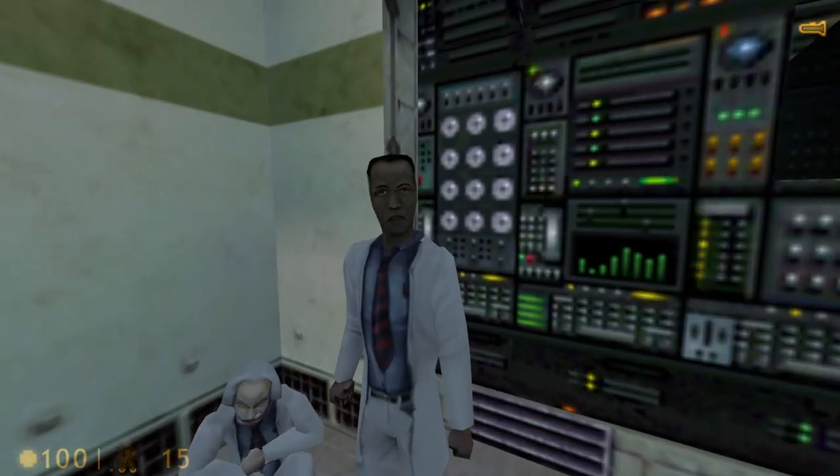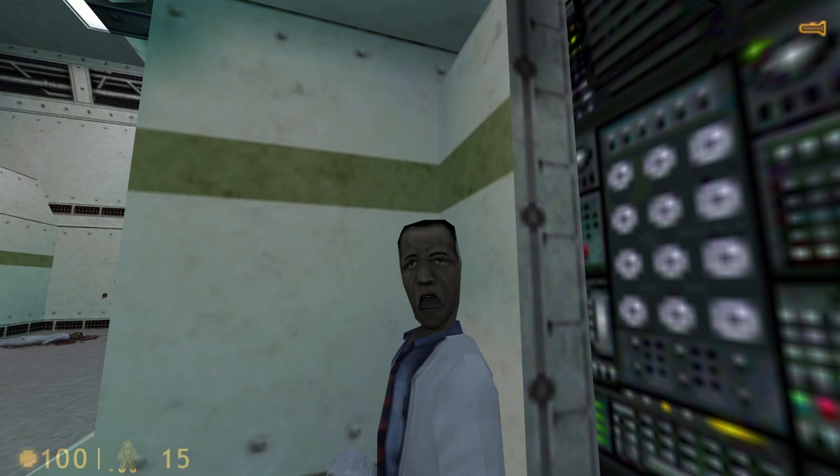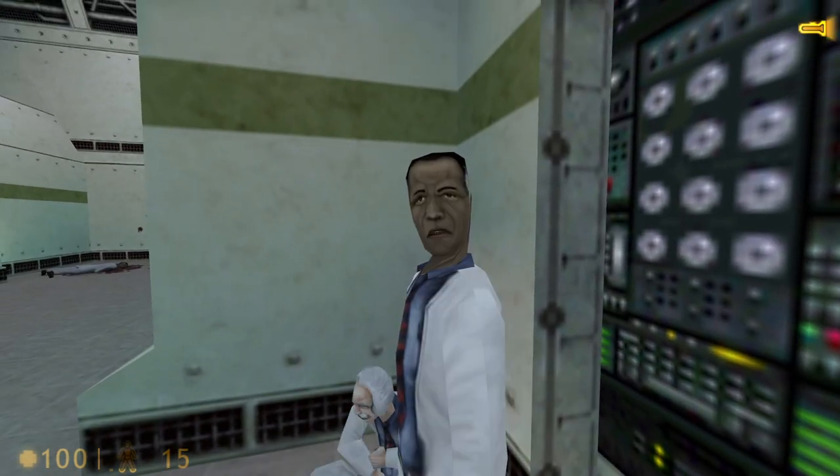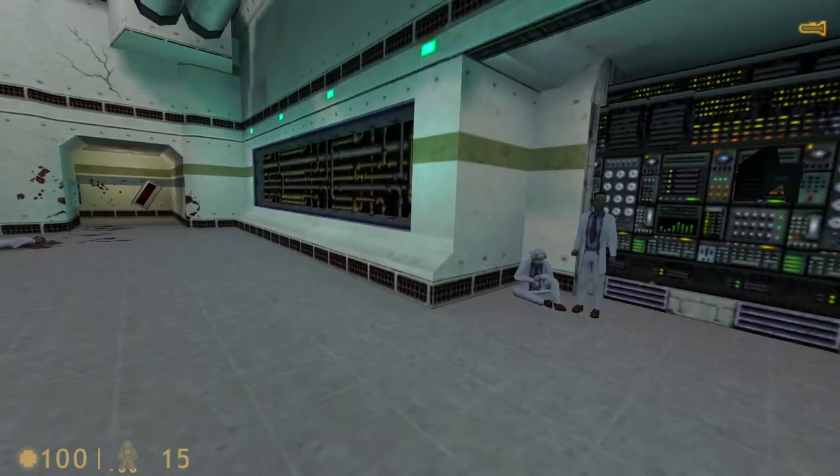Leave him. Get to the surface. Okay, open the goddamn door. Stranded down here. Open the door. Activate the retinal scanner. I'm sure the rest of the science team will gladly help you. Yes, of course. Let's go.